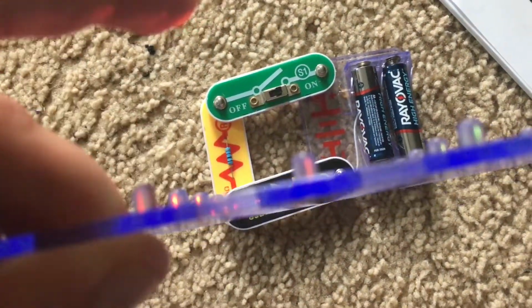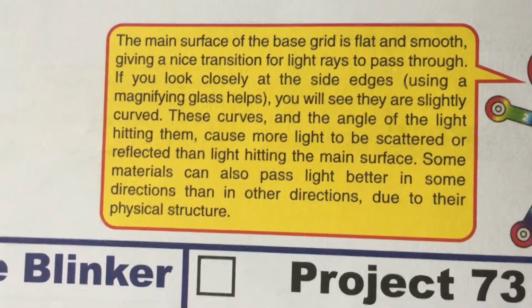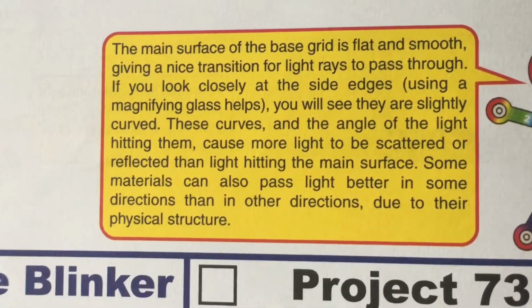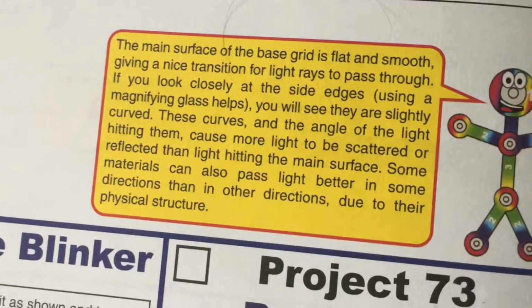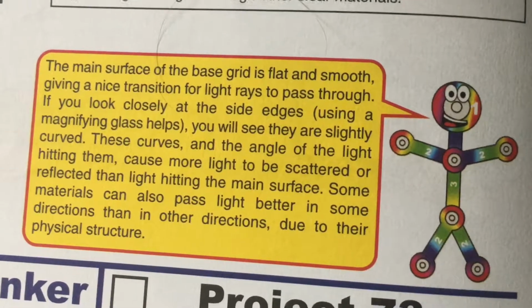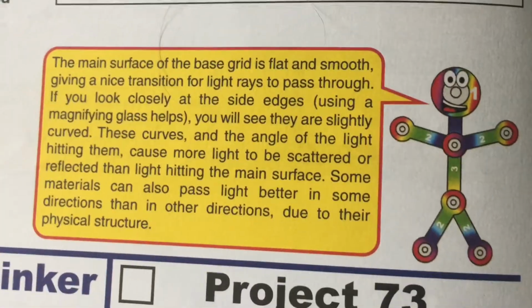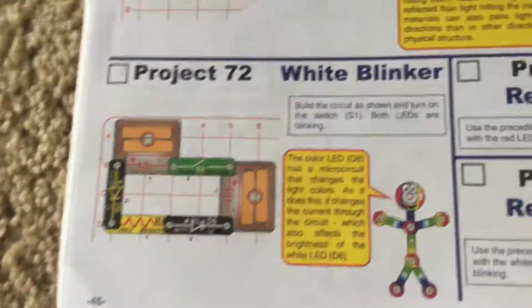Why can you view the color LED through the front or back of the grid but not the side of it? That is because the main surface of the base grid is flat and smooth, and it gives you a nice transition for light rays to pass through. But if you look closely at the side edges, and you should use a magnifying glass for a better idea, you will notice that they are slightly curved. And these curves and the angle of the light hitting them cause more light to be scattered or reflected than light hitting the main surface. And so some materials can also pass light better in some directions than in other directions because of their physical structure.